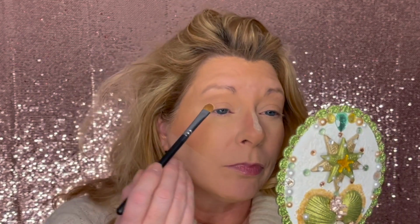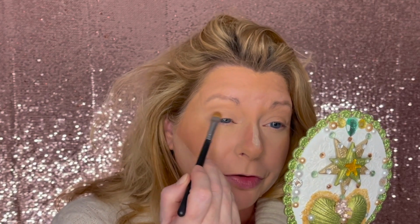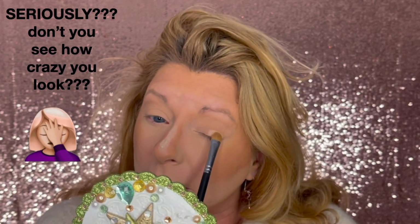So all this lid space below that is lighter, I'm actually going to lighten that up a little bit. I'm going to go in with a vanilla shade down here to just define that area, make it look like I have more lid space than I really do. It's not really a cut crease because I'm not going to all that trouble, but I am trying to make it look like I have a little more lid space than I really do. And brightening that up with this lighter shade will help.